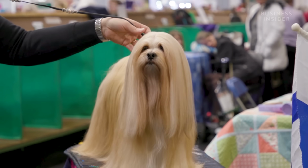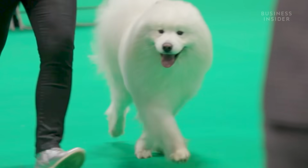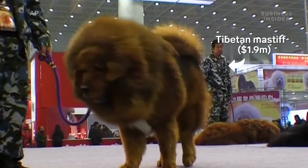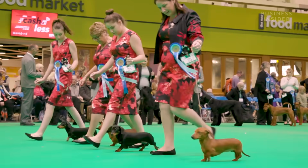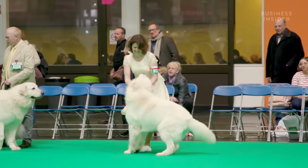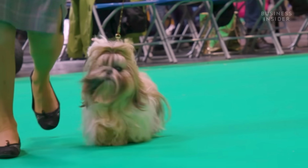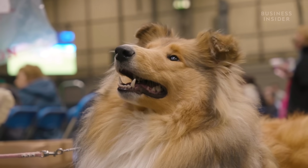How much do you love dogs? Enough to spend $1.9 million on one. That's how much a Tibetan Mastiff was sold for in 2014. Dog breeding is a complicated and sometimes murky world, but for the people involved, it's a lifelong obsession. So why are pedigree dogs so expensive? And what is it that makes some cost so much more than others?